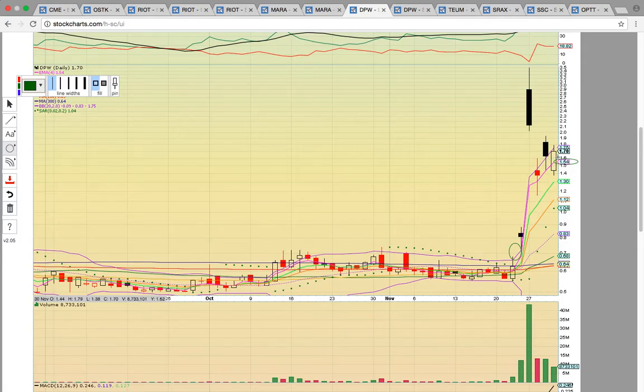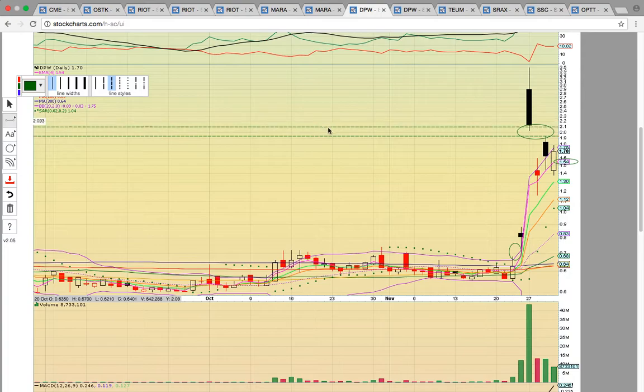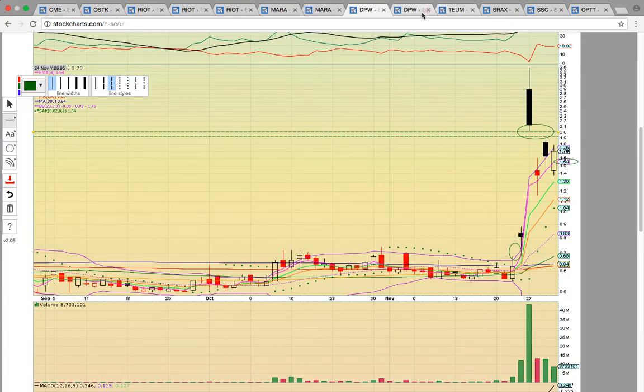And so if it stays above 154, it's still in play. What it needs to do is fill the gap above. And so you have a gap here between about 195 and a little above $2. And so you'd want to see that gap filled to the upside.